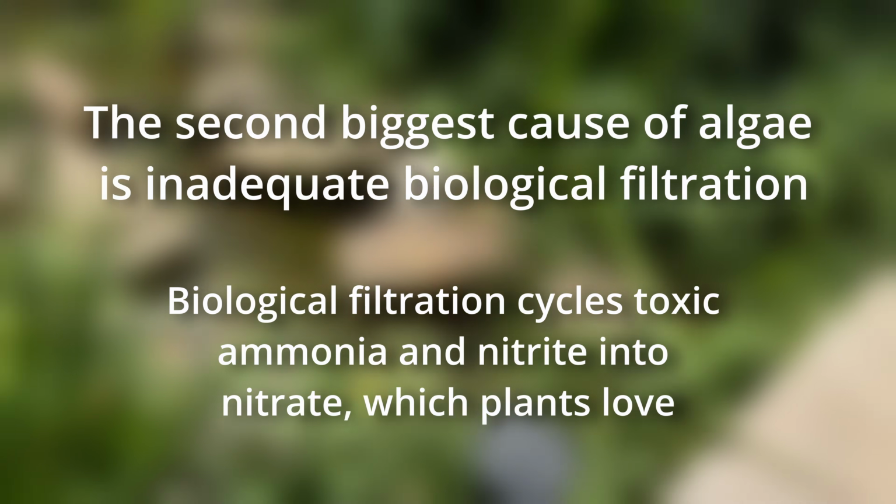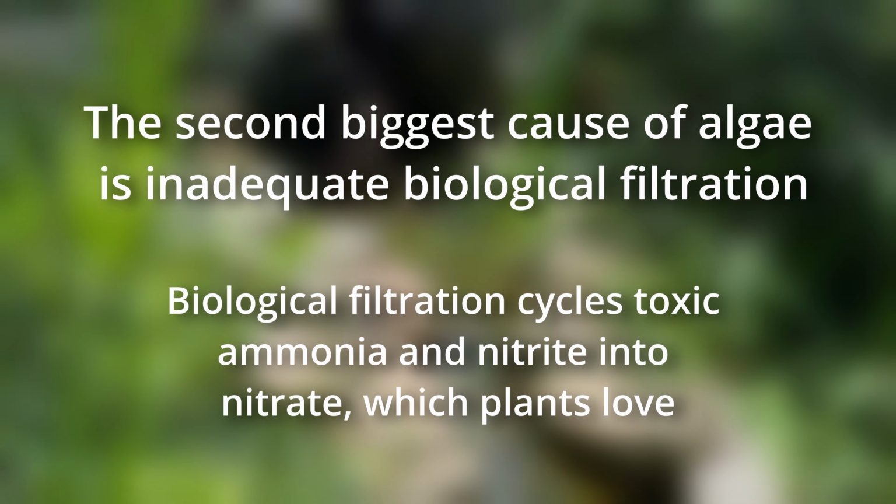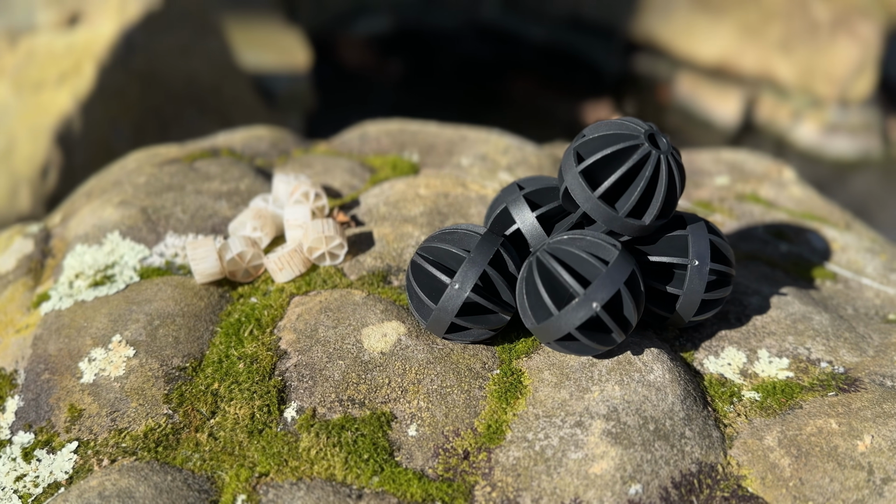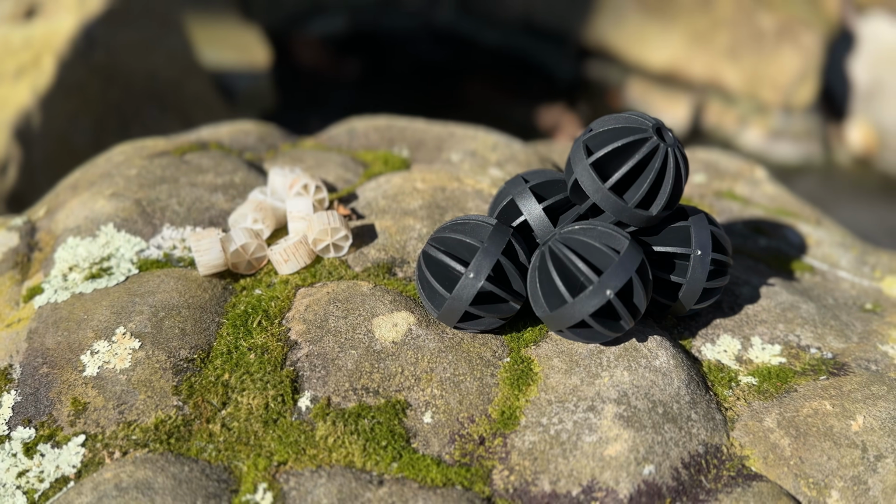The second most common reason for algae issues is insufficient biological filtration. Biological filtration is essentially a colony of beneficial bacteria that live on the surface of biological filter media. That's why biological filter media is designed with a lot of weird shapes and folds, because it maximizes the amount of surface area for the bacterial colony to live on.